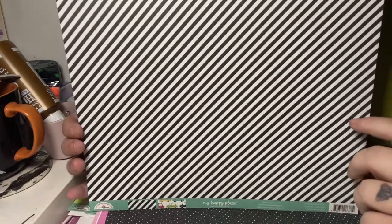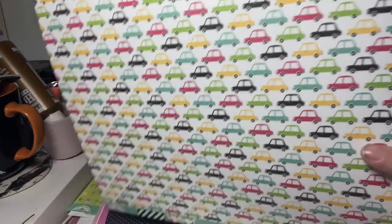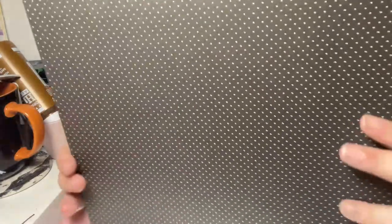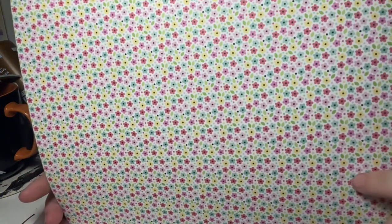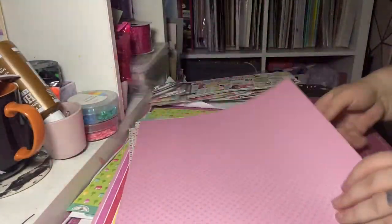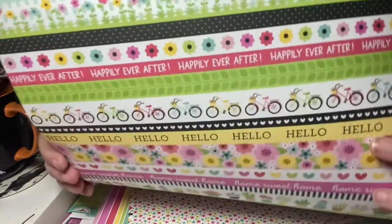And then we have this one here. I absolutely always loved the black and white stripes. And then on the side we've got the cars in all the different colors. And then here we've got this black with the white dots. On the side we've got same flower pattern but on the white background. Just makes it not as vibrant on the white background, but still really pretty. And then finally we have this cute pink one with the pink hearts. And on the back of that is the strips.